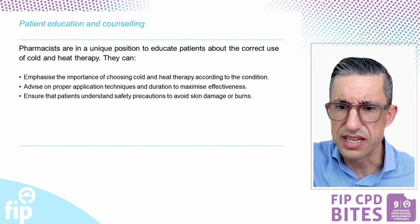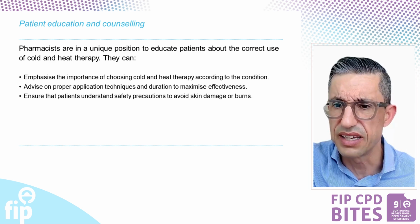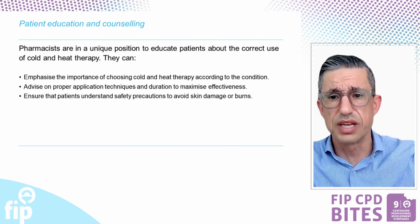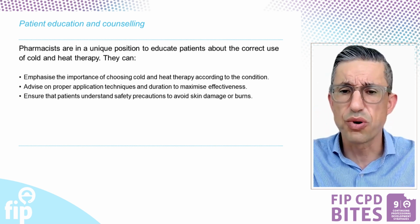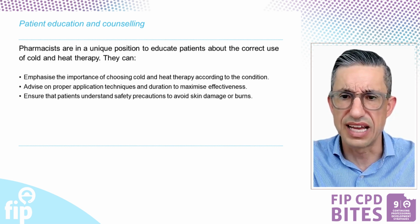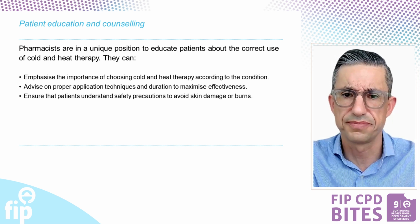For patient education and counseling, as pharmacists, we are, of course, in a unique position to educate patients about the correct use of cold and heat therapy. Emphasize the importance of choosing cold and heat therapy according to the condition. Advise on proper application techniques and duration to maximize effectiveness, and ensure that patients understand safety precautions to avoid skin damage or burns.